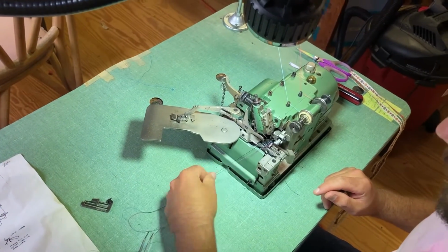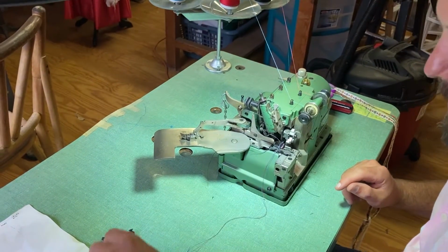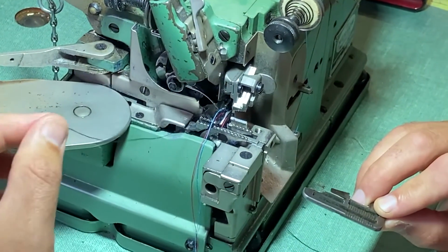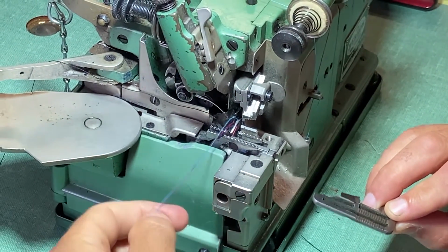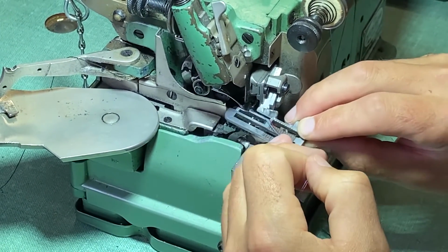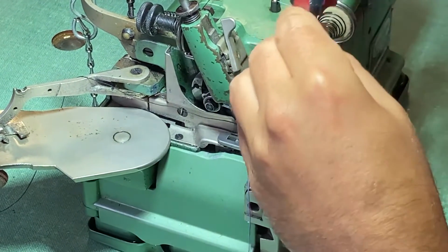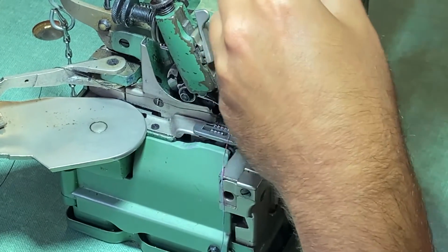Now that you've got everything threaded, you've got to put things back. So the first thing to put back is the plate that we removed so that we could see what we were doing. So the sewing thread, the black thread, is pretty independent. You can kind of leave that to the side. The red and blue one are going to have to slip into this crevice there as you slip this back on. And then you need your screwdriver to tighten the screw that holds the plate.